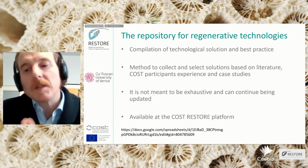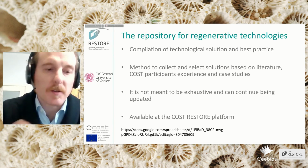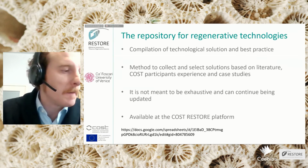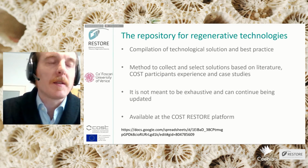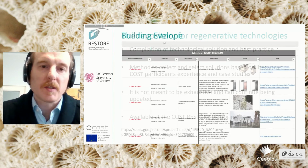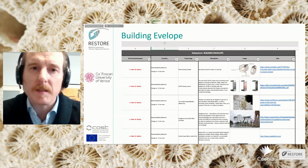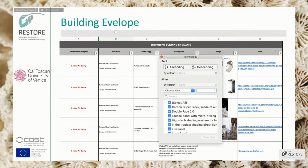There you can find the technology, and you can get some inspiration for your work in case you need to find a specific technology with specific features that may help to deliver a design of a restorative or regenerative building. Here is how this repository looks, and how you can navigate through it.